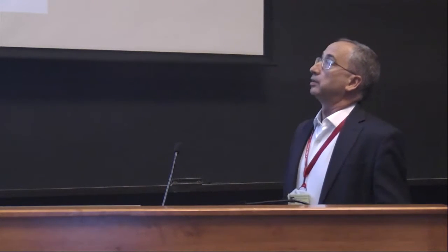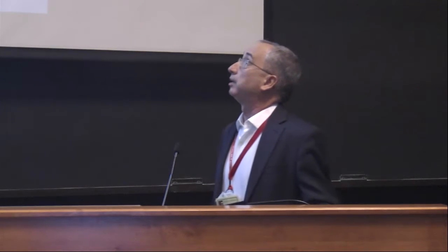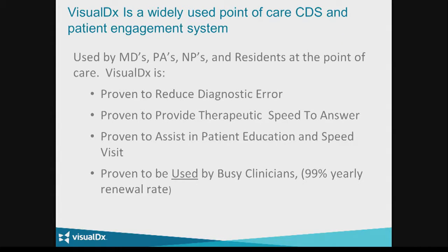VisualDx is used by MDs, PAs, NPs, and residents at the point of care, and is proven to reduce diagnostic error. It's proven to provide therapeutic speed to answer. One thing we didn't realize was how much use we'd get for VisualDx at the point of care for patient education. The pictures are, of course, worth thousands of words, and many of our users are sharing the screen with the patients as they work. I think the most important point is that VisualDx is actually used.